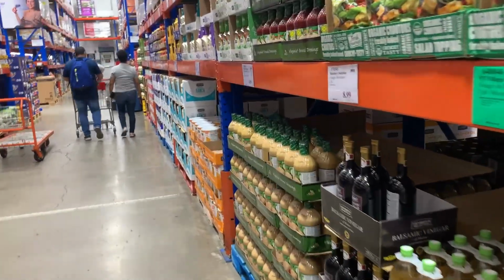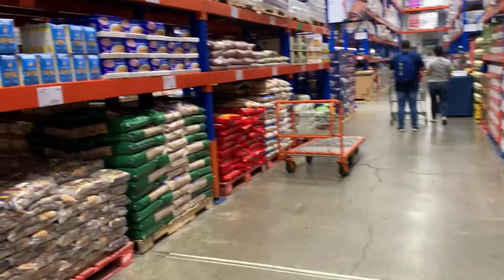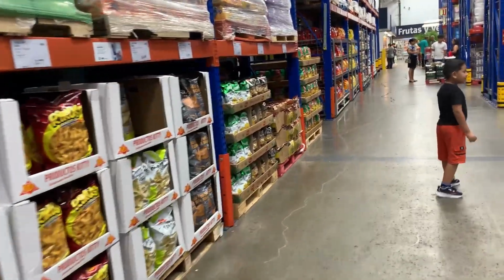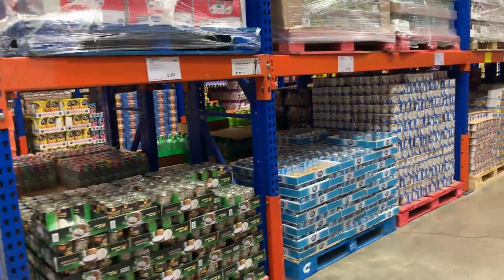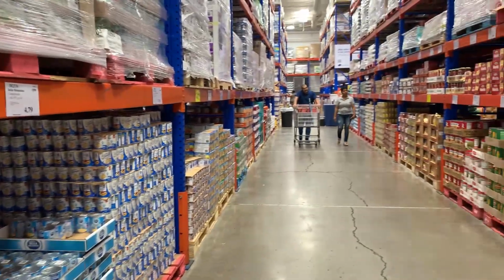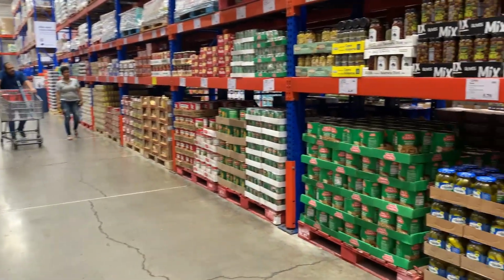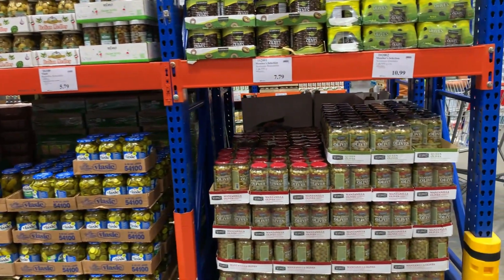Rice and pasta are toward the center of the store of this aisle. On the end of the aisle, you can see large bags of chips like cheese puffs, tortilla chips, and plantain chips. On the next aisle, there are various canned items like tuna, tomatoes, and pasta sauce. You'll also find canned milk like coconut and condensed milk, canned fruit, pickles, and olives.